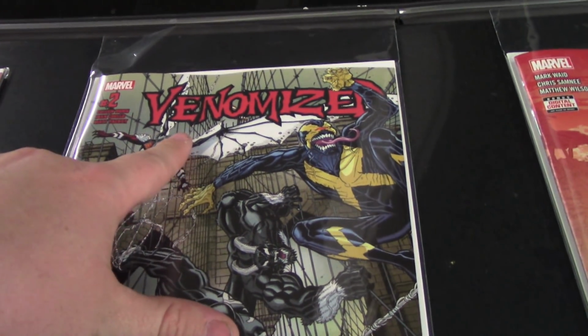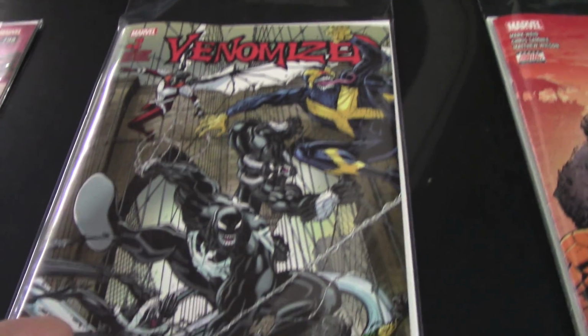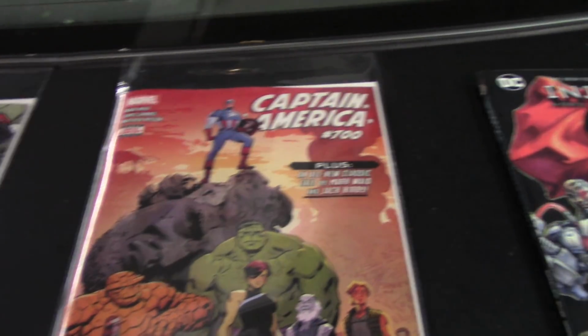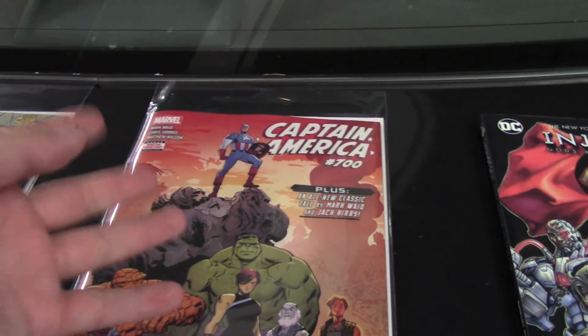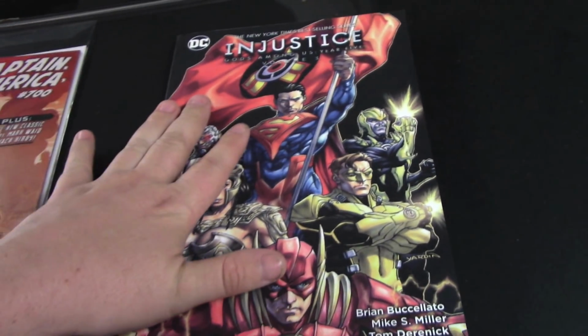Uh-oh, that's not good. Here we have issue 2 of Venomized. These are being released every week. So this is issue 2, and it looks like it's Venom with the X-Men. Then we have this one. This is one I've actually been waiting for a while, and that's Captain America issue 700.